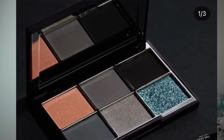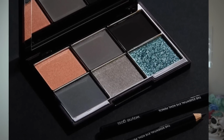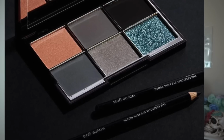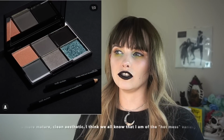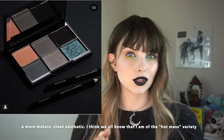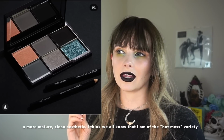The Goss Cosmetics has some new holiday stuff. We have an eyeshadow palette, six shades, mattes and shimmers, and two eye pencils, blue and plum purple. I don't really think I'm the Wayne Goss demographic. I definitely think Wayne Goss's demographic skews a little bit older. And I also feel like it's more of a classic style.